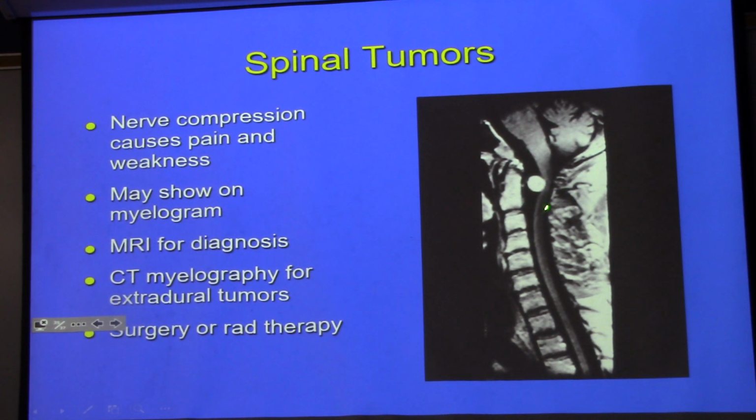This is a large tumor that is compressing the spinal cord. And this can cause ataxia, pain, weakness, lack of motor control. This may show up on a myelogram, actually. Now, for definitive diagnosis, we really need an MRI. MRI is really good. We could also spot this thing on a PET scan.